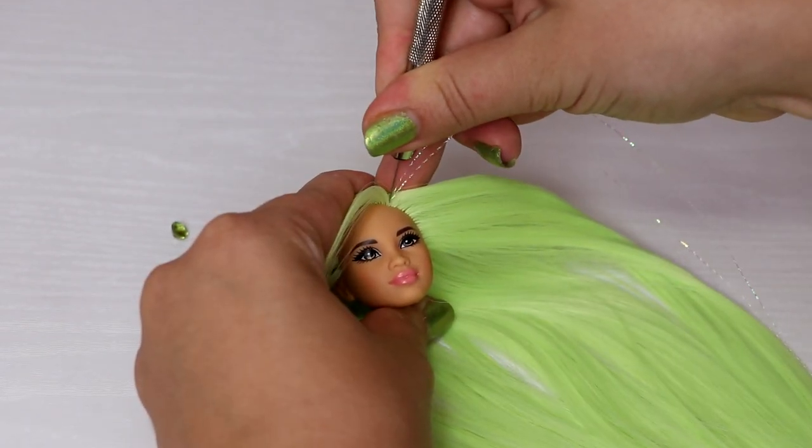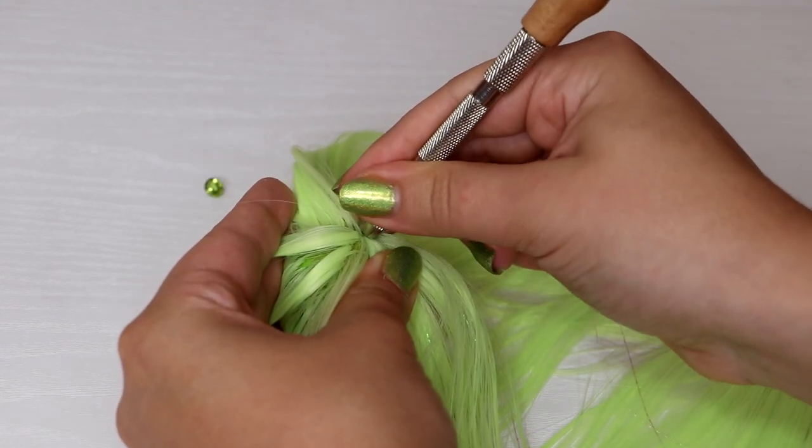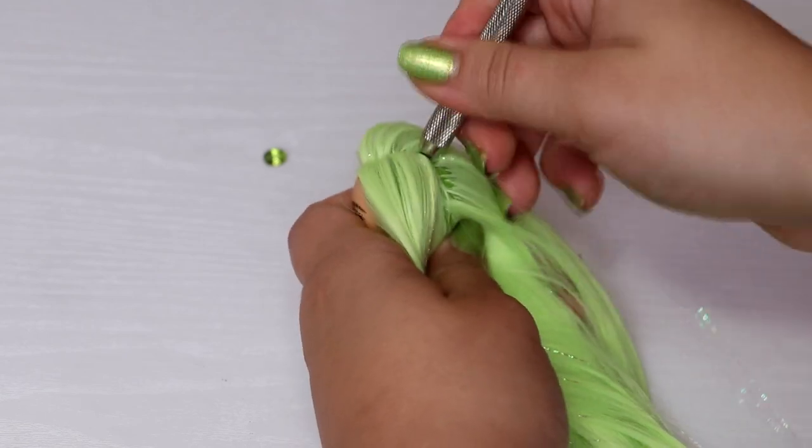I'm adding the tinsel in the top layer of her hair. I think this looks really nice. It adds just a nice sparkle to the hair.